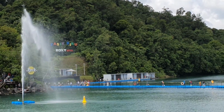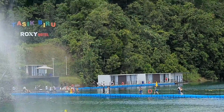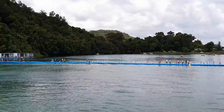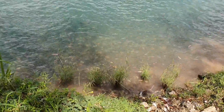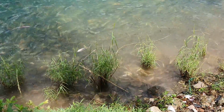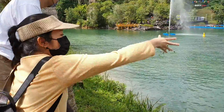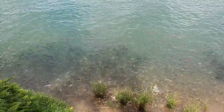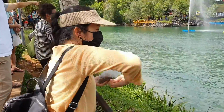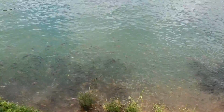So after our trip to the Fairy Cave, we went to this Tasik Biru, which is a really beautiful tourism spot. Look at the fishes, and you can feed the fish using the fish food, which you can buy in a stall just around here. You can get it anyways.